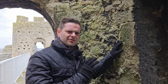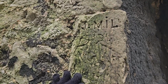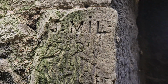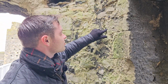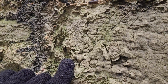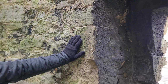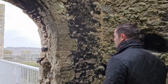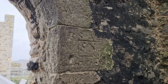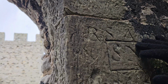Now, one of the main reasons that we came into the castle was to look at the graffiti which is plastered all over it. And no, this isn't the sort of graffiti that you get in Shoreditch, okay? This is writing, spooky writing, which has been left here throughout centuries, and it is all over the castle, right? And it's just haunting to imagine when they could have been written, because imagine you're sieged in here for months and you've got nothing else to do but to scratch your name into these walls.